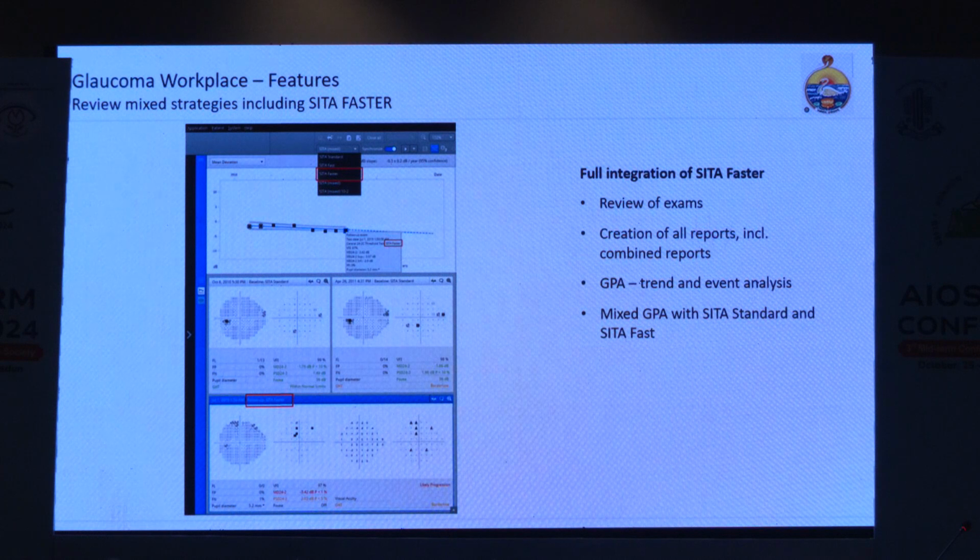Another feature in glaucoma workplace is mixed strategies. If you have done SITA standard in the patient, and now you have done SITA fast, and you want a combined report, you can just select the mixed strategy and you will get a mixed GPA with SITA standard and SITA fast.